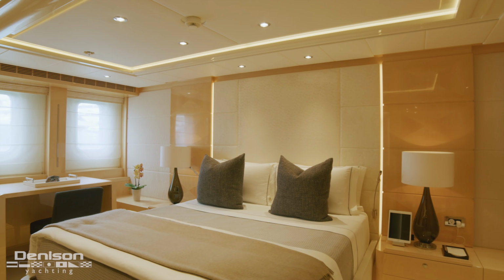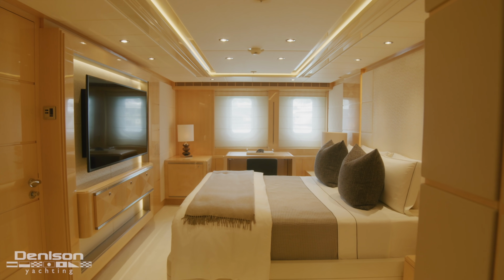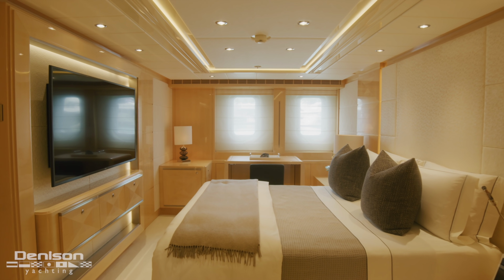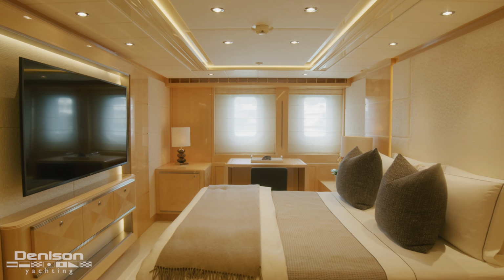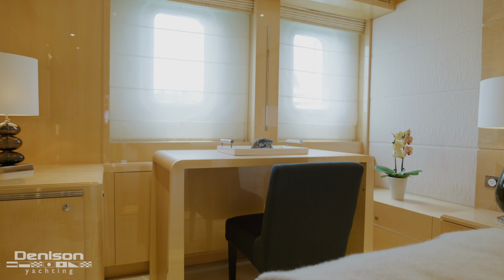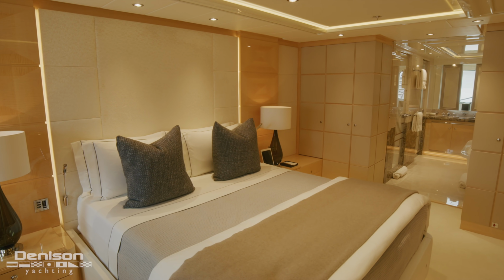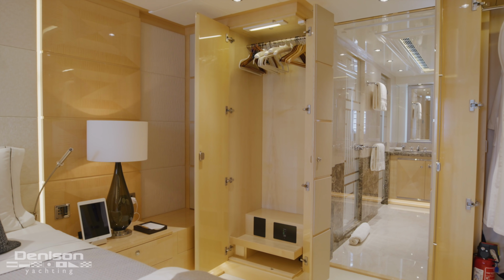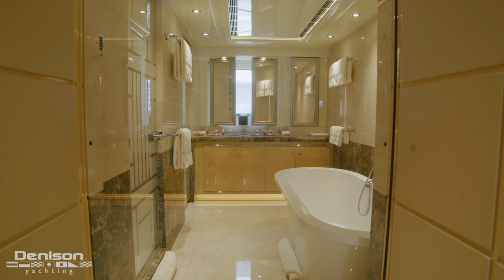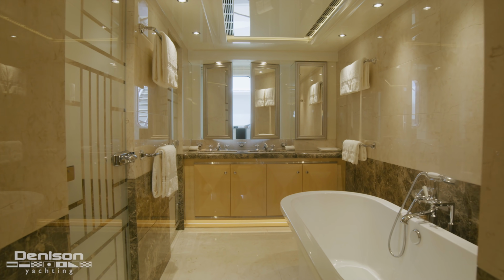Upon entering the superbly finished full beam VIP, you first see a king berth that's flooded by natural light through large hull-side windows. Again, note the blonde finishes in here that make it feel alive and refreshing. It's in an environment like this that you can take a seat at the desk below the hull-side windows or just hang out in bed with a good book for an extra hour. Storage in here is found centerline and is made up of 2 hanging lockers. These are right outside of the ensuite. This VIP ensuite is 116 square feet and features a full-size tub and vanity along the port side.